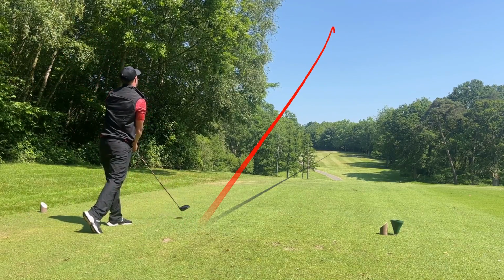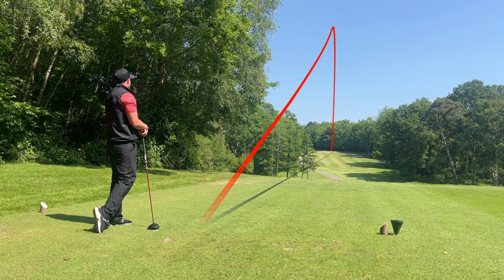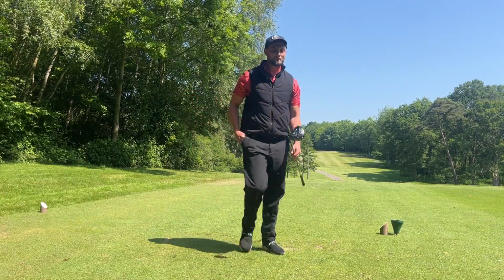Oh, that is going to be on the green. Oh, turn a little. Oh, maybe that's going to be in the trees. Hope for a member's bounce. I couldn't have hit that better. What's with me hitting it straight today?